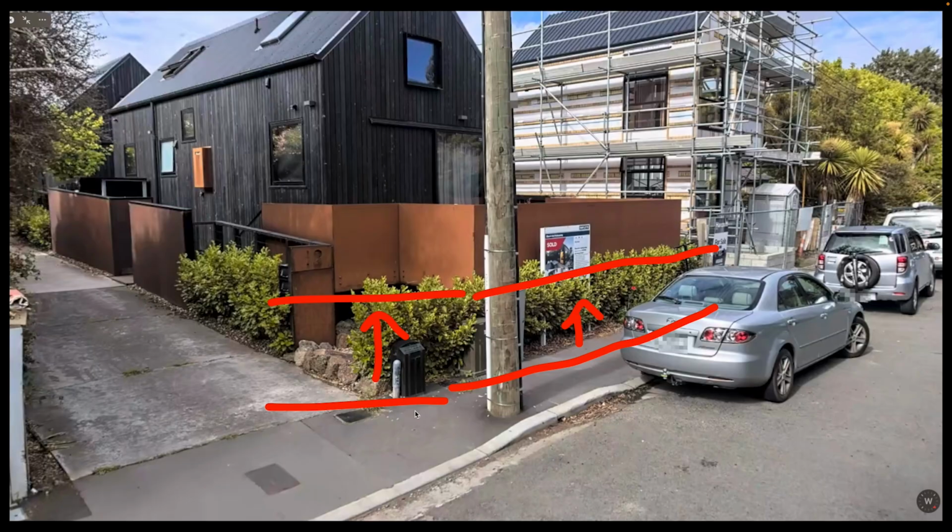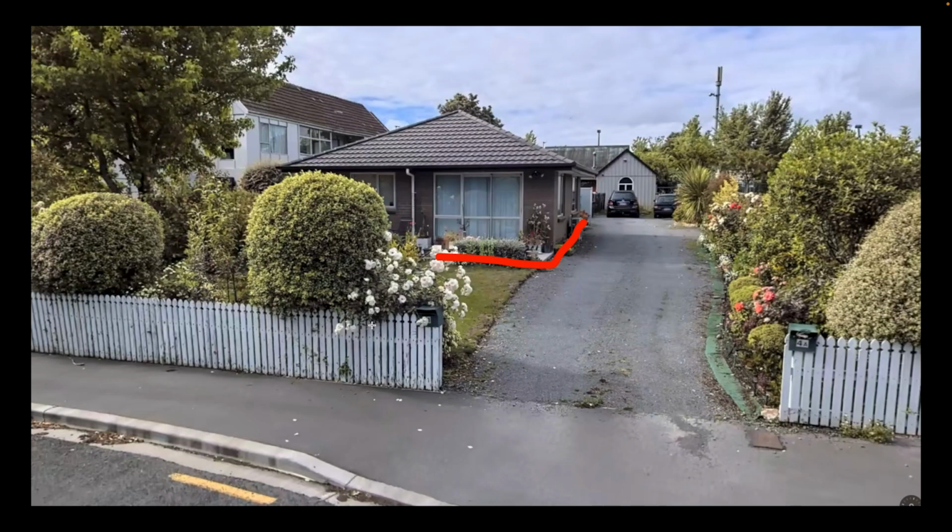Now, what was really interesting was this property was raised up off the ground significantly, probably by about 1.5 metres. So even when the flood water came in, because the water came up over the bank, the house itself was fine because it was raised up so significantly above the water. Now, there are a couple of tricks here because it wasn't all good.